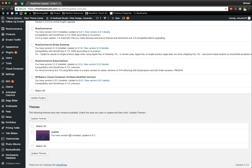Generally, you want to be worried when you go to a new number. So for example, if you see here, this says that I have 5.5, I'm upgrading to 5.7. That's usually pretty safe. That just usually means bug fixes, little improvements. But if this said 5.5 to say 6, that's usually a major update. And in those cases, sometimes you want to just let me know, maybe have me do it. You just want to be careful because sometimes a major update versus a minor update can cause things to break. So you always want to be careful with that.